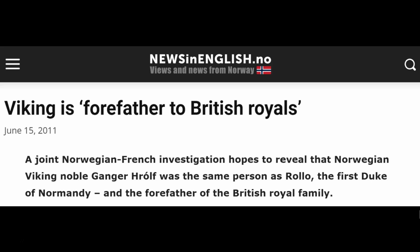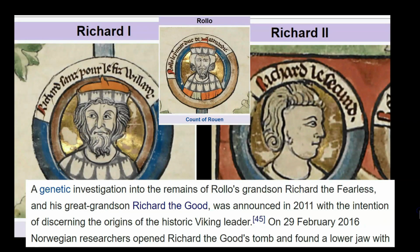And they hoped to do this by extracting DNA samples from the remains of Rollo's oldest known descendants, his grandson Richard the Fearless and great-grandson Richard the Good, or Richards 1 and 2. And on February 29th, 2016, and I think this is really amazing that this is a leap year, that can't be a coincidence, or maybe it is, I don't know, right?